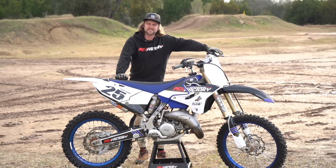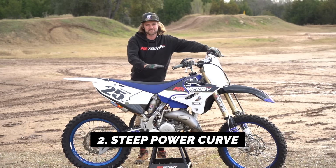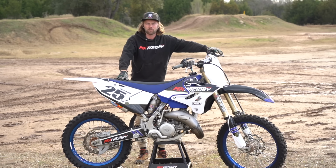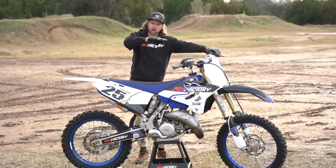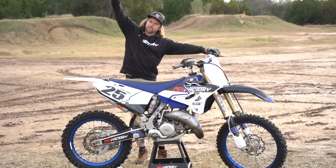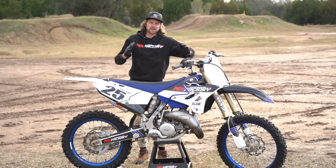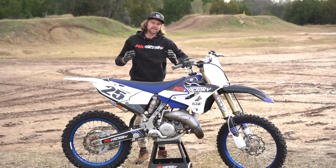Number two, these things have what we call a power band. Specifically, a purple power band. Just kidding, they don't have colored power bands. What a power band is, is the curvature of the power. If you put this bike on a dyno, you're gonna see it's relatively flat in the beginning and then it steepens up and it has an aggressive power curve. And that's one thing that makes these bikes a little more difficult to ride, the fact that there's a narrow window of power that you have to ride these bikes within.